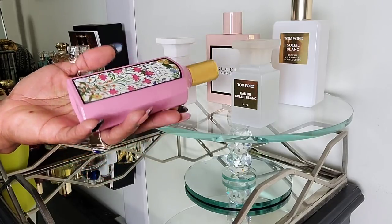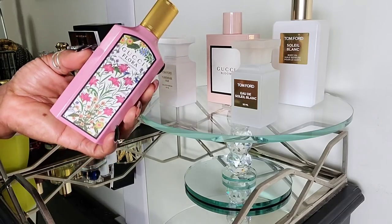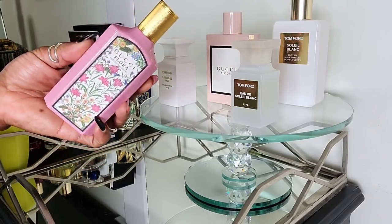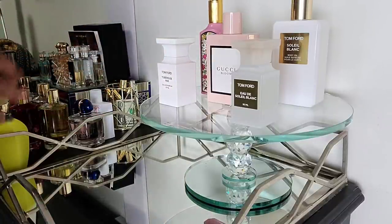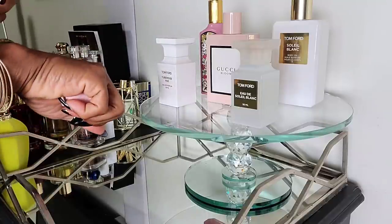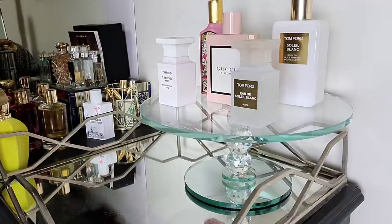Reminds me of Juicy Couture's Viva La Juicy. Just a little bit more. Viva La Juicy for me is like my daughter's style. This is more of like maybe college girl style, but I do like it because it's very flirty and flirtatious and pretty. Girl next door. Let me see if I'm gonna add this one. Let me smell this one. This one, I might not add. Okay. No, not yet.